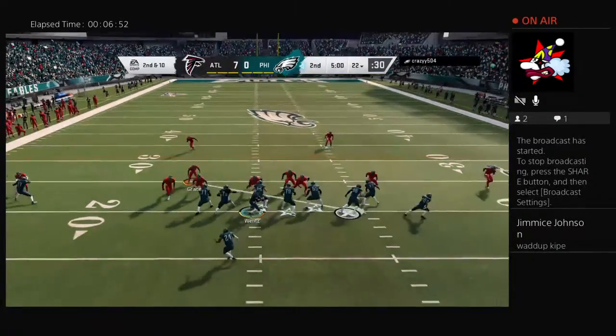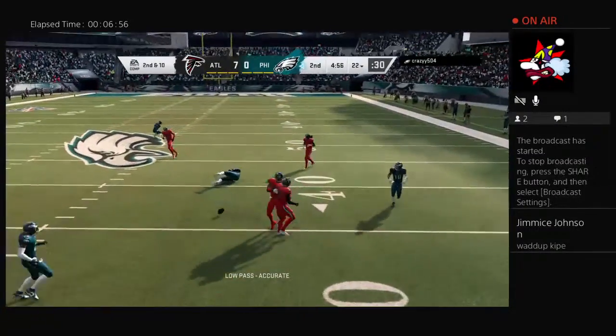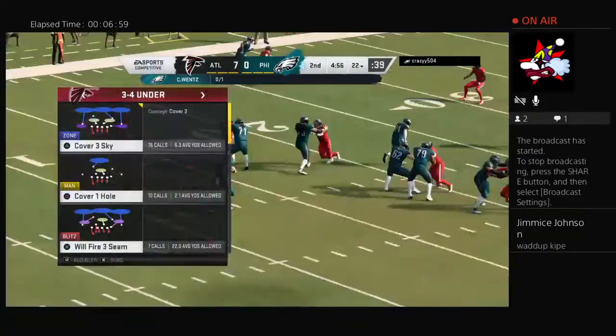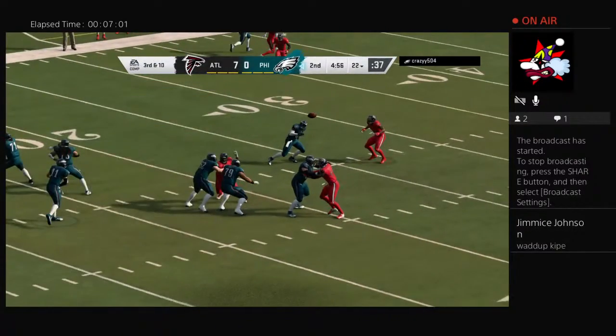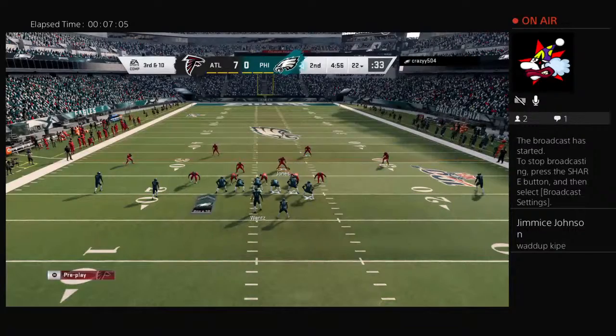Throwing on 2nd down, Wentz. And his throw's going to be incomplete. Good coverage that time by the linebacker, Deion Jones. An incomplete pass on 2nd down. That muddles things a little bit here.